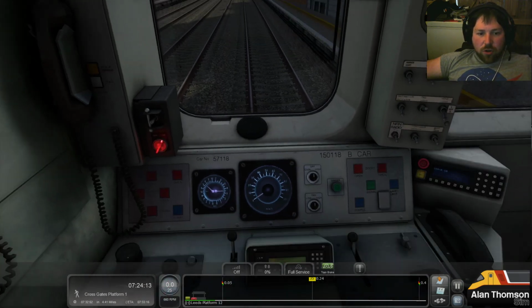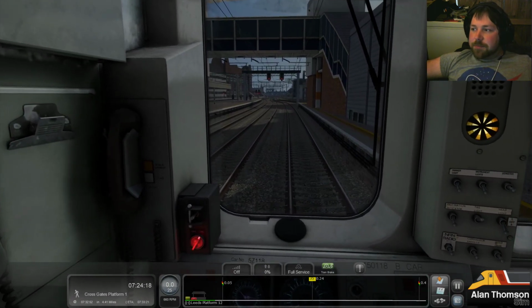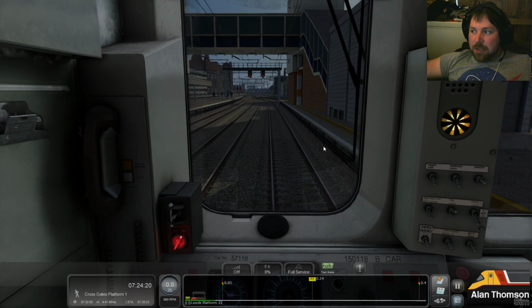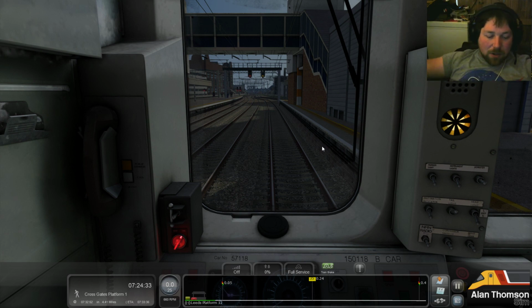I'm going to try and drive this semi-pro today, you know what I mean? I'm not going to make any promises. This is the second time I've done this video. I got just before the second double yellow that we get on this, and the AWS kicked in because I was clicked on the other screen talking about the route, and it all went a bit pear-shaped.